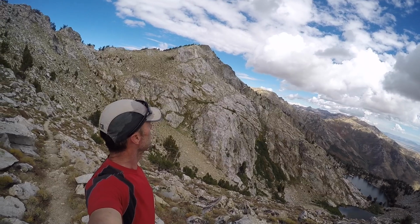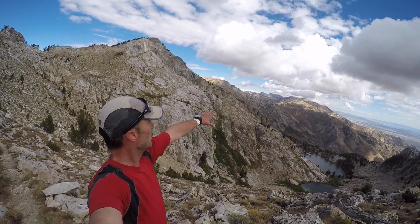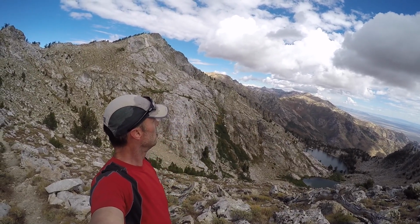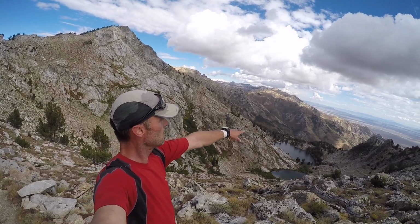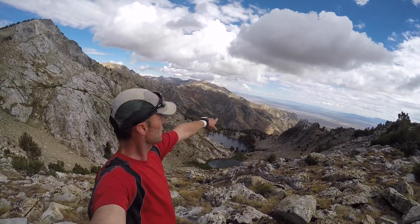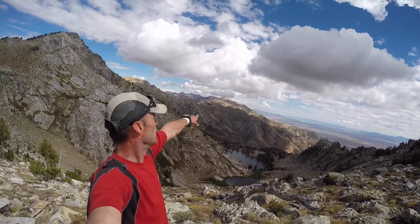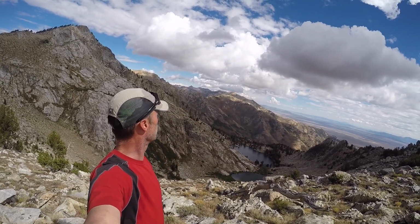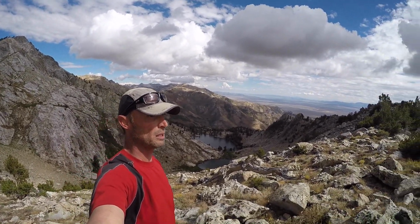So got a little bit of a breeze going. What you can see now is we've got our view of where we're going to be heading. We're going to be going down to Overland Lake, dropping down around. You can see the trail off that direction. Then wrapping back up to that ridge and following that ridge all the way over. So beautiful views up here, as you can tell.